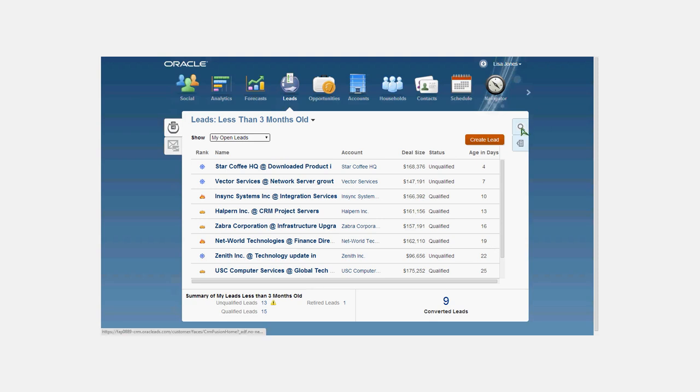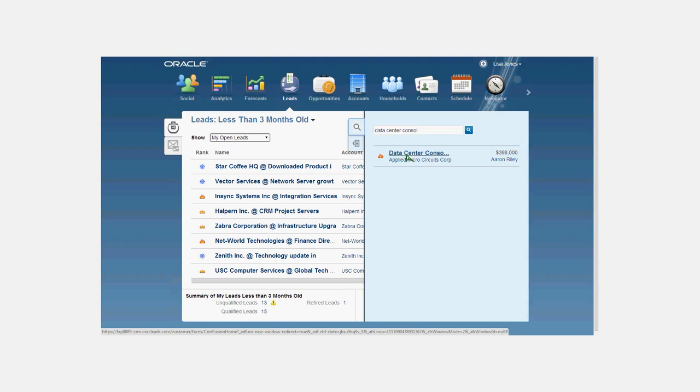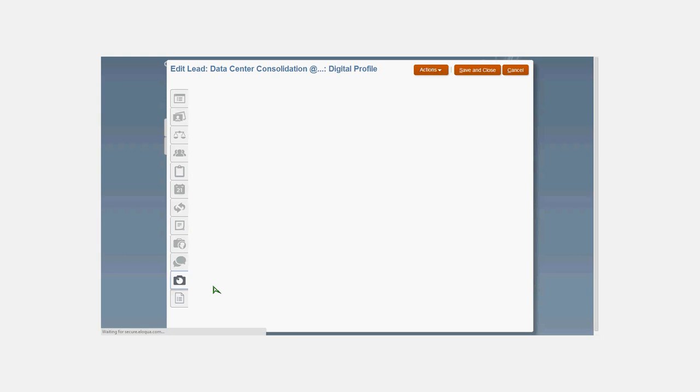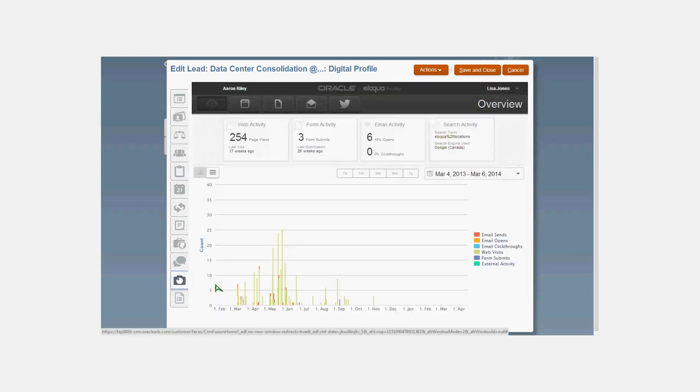If I don't feel like scrolling through the list, I can actually do a word search and drill into a particular lead where I can see the detail about who is the contact, and again, the rank and deal size, make changes accordingly. I could add products. And before contacting Aaron Riley, if I wanted to get a quick glance at his digital activity, his digital profile, if you have our marketing solution called Eloqua, we have a built-in integration here that provides a profile of what Aaron's activity has been over whatever period of time you specify.